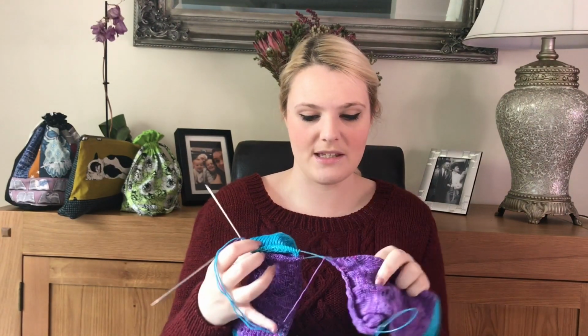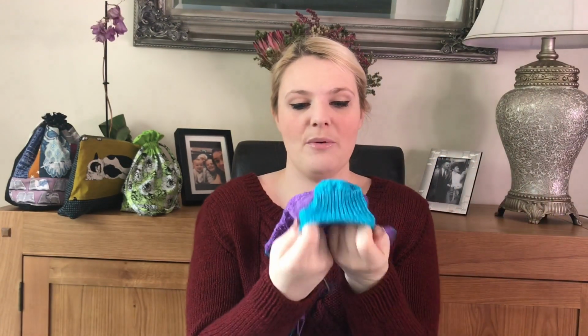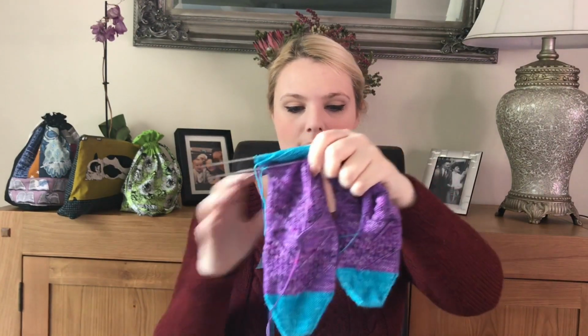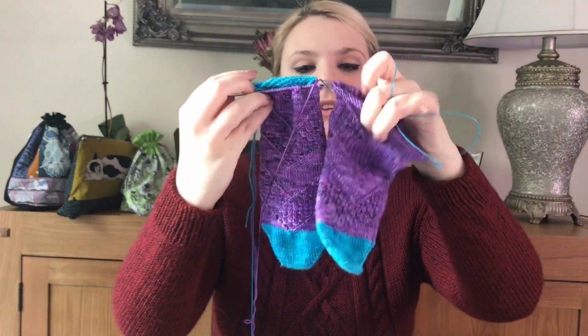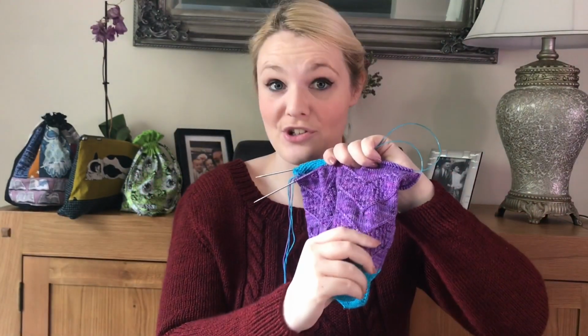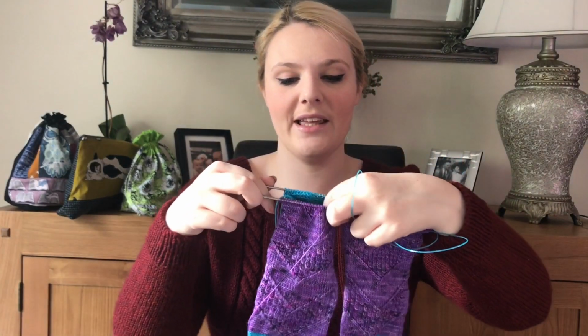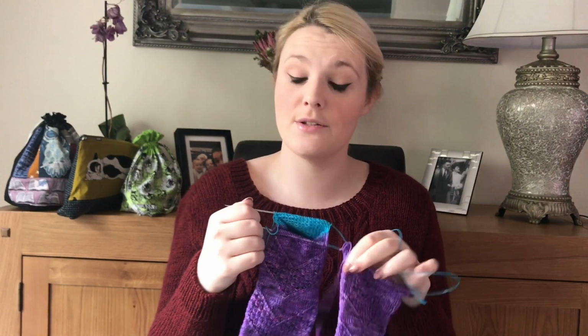These are the Speckled Space Socks by Amanda Stevens. I've just completed one of the heels. They're knit toe up, and I'll get set eventually. Here we go. They have this kind of chevron textured pattern running up the foot and the front of the leg. I'm not actually sure if it carries onto the back of the leg, but I'll find out soon enough.